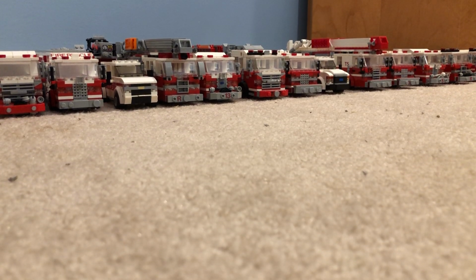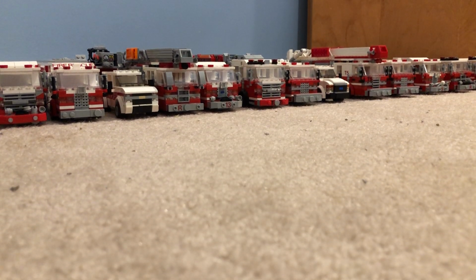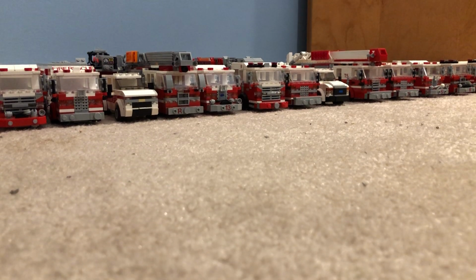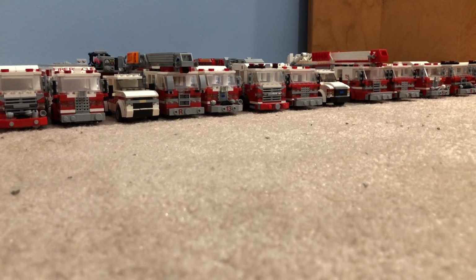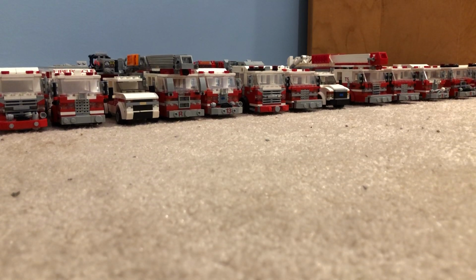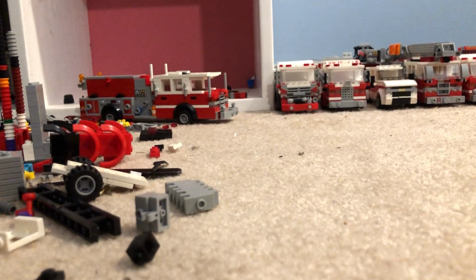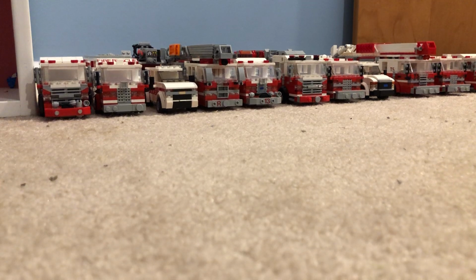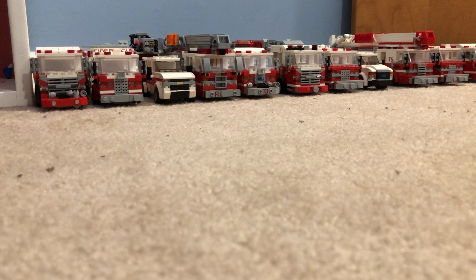Today, guys, I'm just going to be going over my entire fleet right now. I hit halfway a little while ago, and I'm now actually over halfway completion. So it's kind of crazy to see how far I've come. I'm now about 7 engines. I'm at 7 3/4. I got one in the works right there. And then I've got 3 ladder trucks. Hopefully I'll have 4 ladder trucks by Christmas.